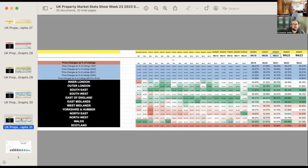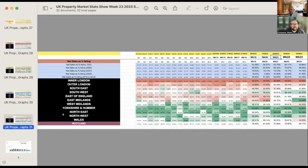Could be. Yeah. And then finally, we've got the stats here, which is net sales as a percentage of listings, which again just shows you that in the north, you have a greater chance of selling it because it's all the greens. I mean, look at this. Isn't this interesting? Inner London, you're having a 30% chance of actually selling, whilst in Yorkshire, you've got a 60 or 70% chance of selling. Notice how this week everything's dropped slightly compared to the other weeks.